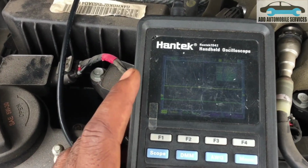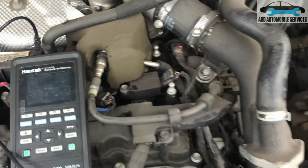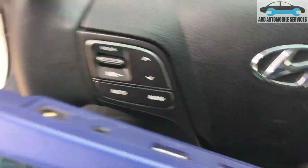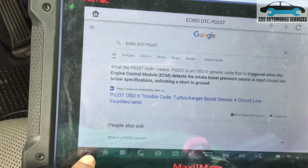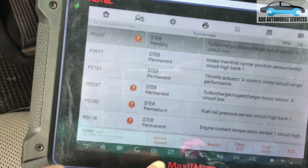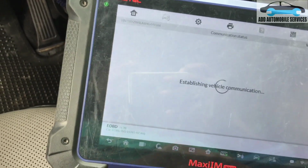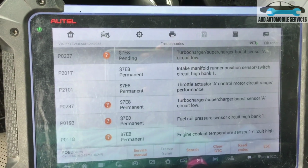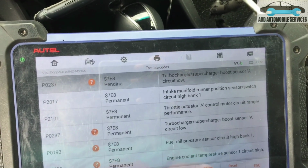So now let me see here, it's the same 1.1 volt. So I'll rescan the system because I've jumped those wires. I'll rescan the system again, and go back and reread the system and see if that fault code will go to history or move from pending. So let me erase.